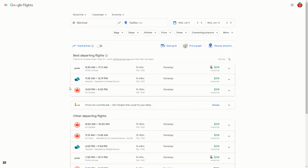So before we actually select anything, let's just assume we don't want to spend $318, even though it says prices are currently low and they're actually quite good. We can click this button here, which will track every single flight from Montreal to Halifax on Wednesday, June 5th, returning on June 12th, the round trip price.